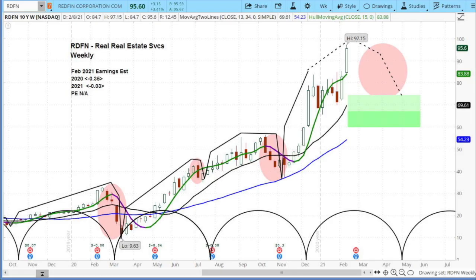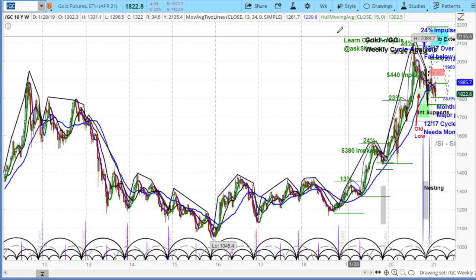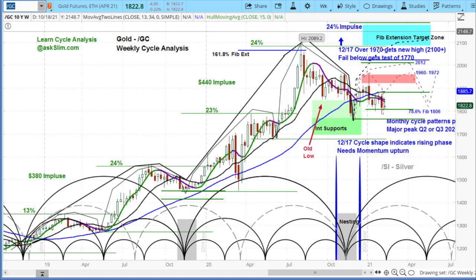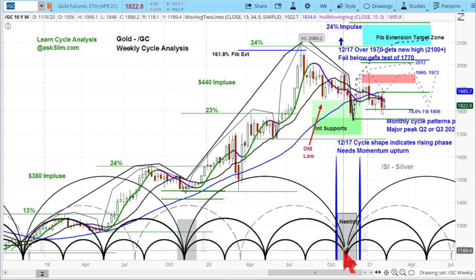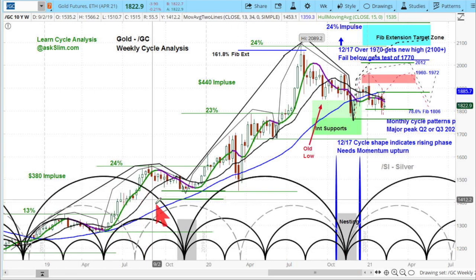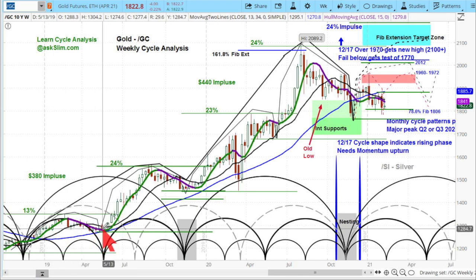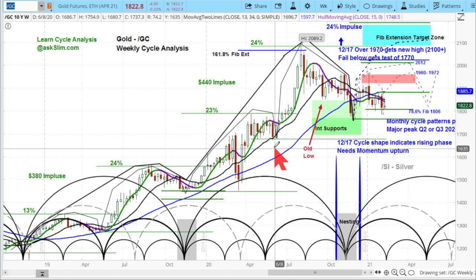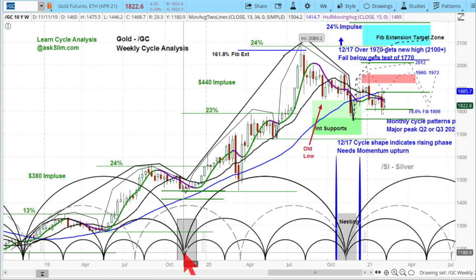All right, so now we're going to switch out of Redfin and go to /GC. And here you can see our gold analysis. These are the weekly cycle patterns in gold. On the bottom, that dashed line is silver. So we keep the silver cycle on here to help us understand what's going on. Each of these bigger dominant cycles right in here is made up of 2 half cycles, and you can see the important low right there. And right over here, see that? And quarter cycles, which you can see 1, 2, 3, and 4 right in there.